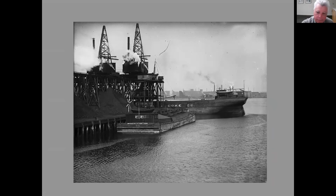So this is from the newly dredged channel. The bridge is behind us, and this is one of the channels. And this great big coal barge, the Imperator of New York, is being emptied, and this is all the coal. And this is another of these barges being emptied for smokestack industries.